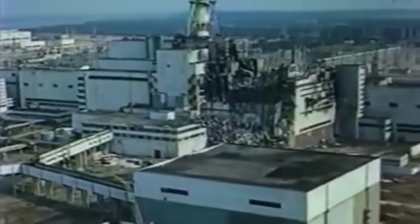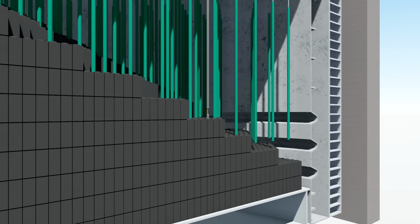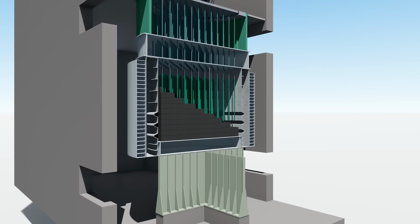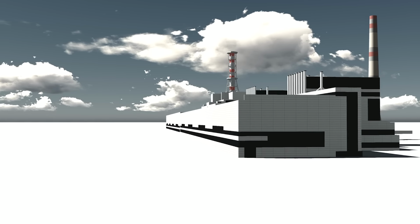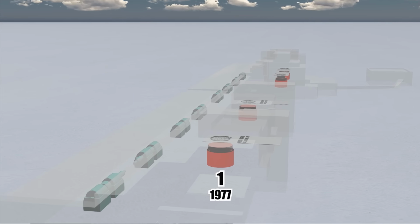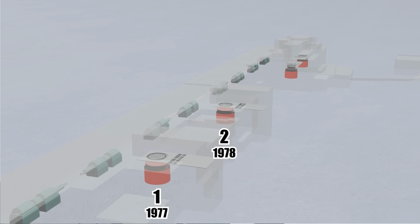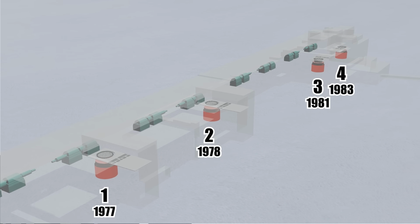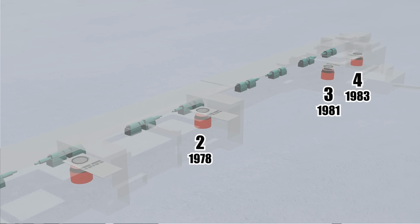This is a visual illustration of the inner workings of the reactor and the key events of the Chernobyl disaster. The power plant had 4 nuclear reactors brought online over 6 years. Steam turbines were located in the adjacent turbine hall. Unit 4 had been making electricity for 3 years at the time of the disaster in 1986.